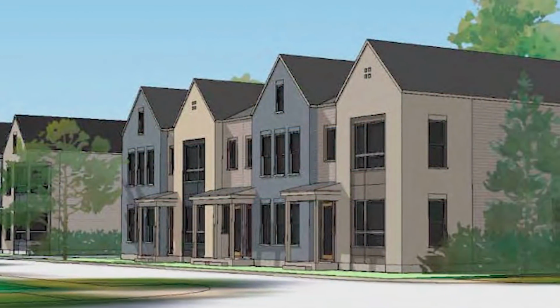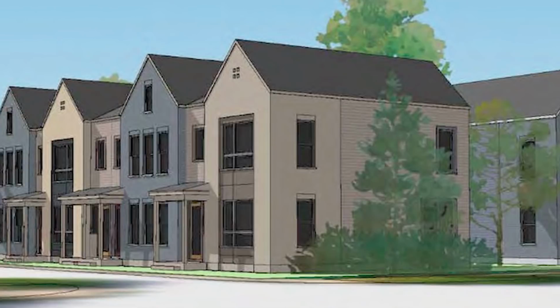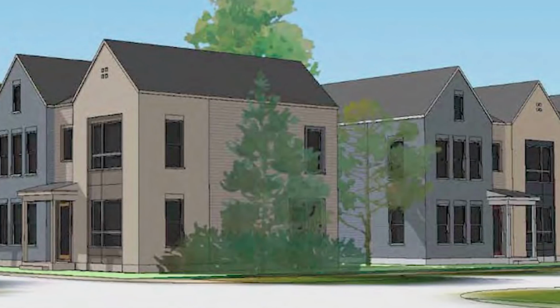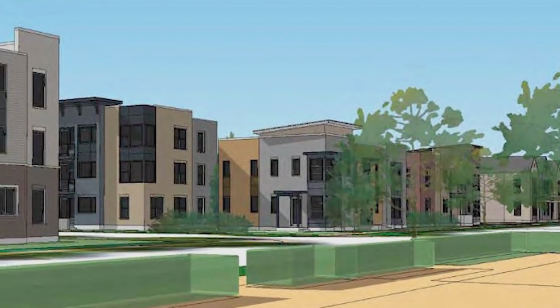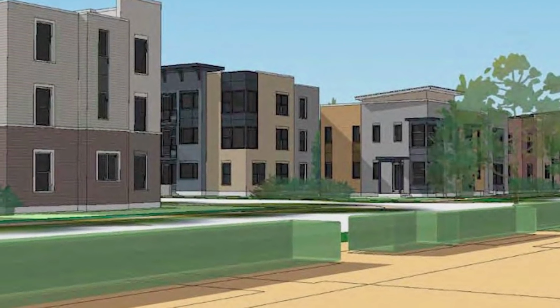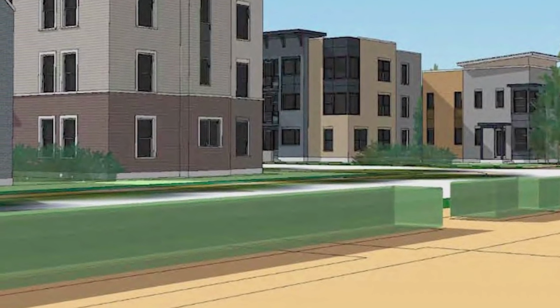Public housing, which is all low-income housing, is going to be replaced by mixed-income housing, which will be a portion public and a portion market, and some in between. So I think that investment creates a new fabric for the neighborhood.